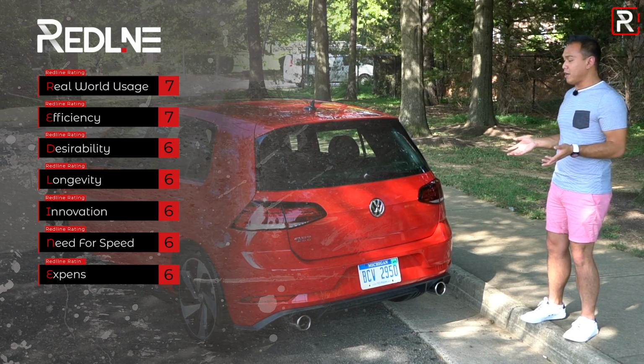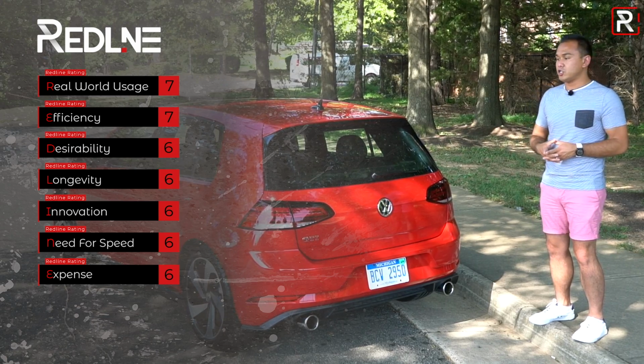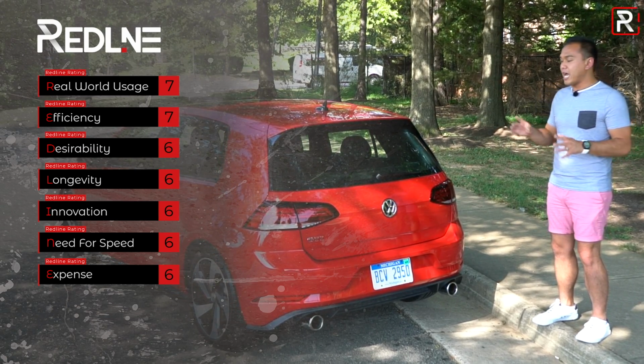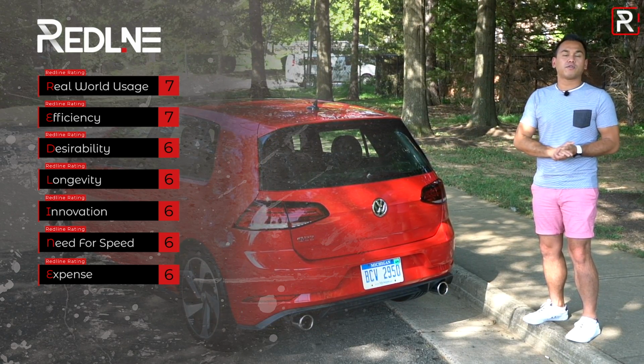Now, of course, last but not least, the final E for expense, I'm also gonna give the GTI a 6 out of 10 points because this car definitely is still a great value. It starts at around $27,500 plus the destination charge. The Rabbit Edition is really the sweet spot at around $29,000. Add $1,100 if you guys want the dual clutch transmission. This is where the GTI gets a little too expensive for me, and it's why I docked it for points.